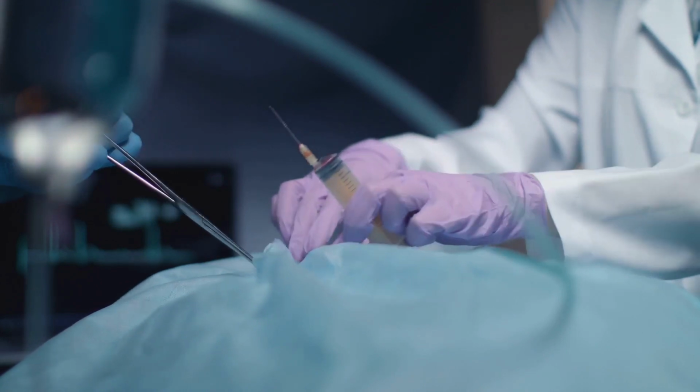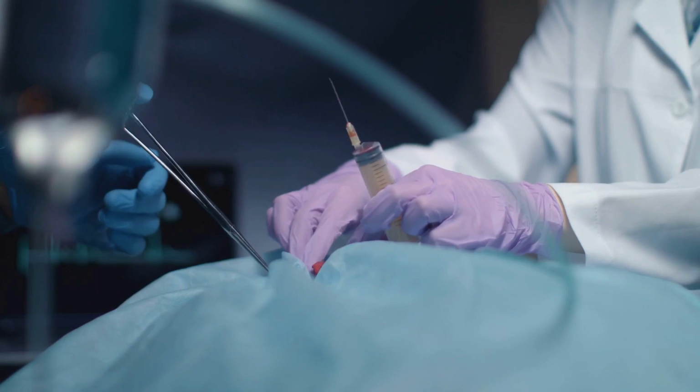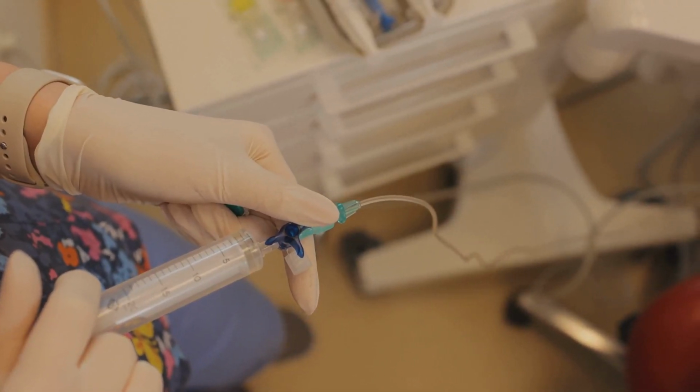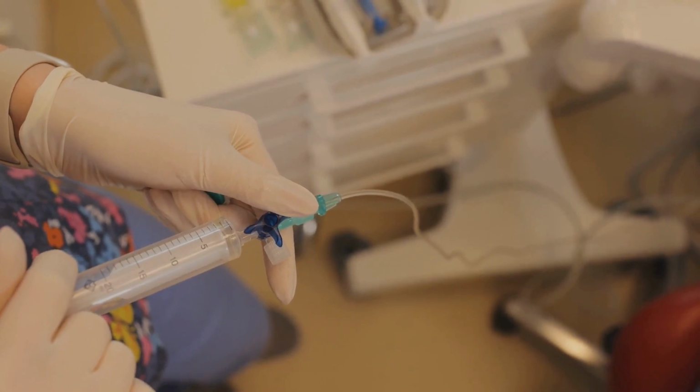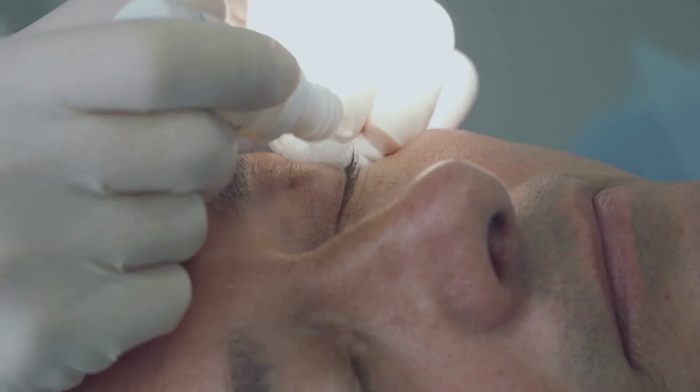These are often used in surgical procedures to block pain signals from a specific region of the body. This type of anesthesia is commonly used in orthopedic procedures, such as knee and hip replacements, where it is important to control pain without affecting the patient's ability to move.